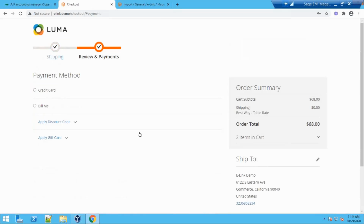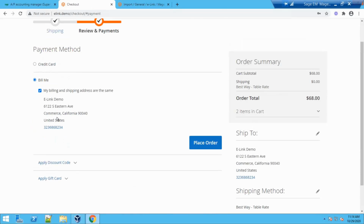So your post-authorization can happen, or your capture can happen during the invoicing process. The second is our Bill Me option. The Bill Me is actually linked to the customer's payment terms and credit hold. So if you set which payment terms you want to be credit card only, if the customer has basically a terms account, then the Bill Me will show up. If they don't, this Bill Me won't be available to them, and they'll have to check out with the credit card.